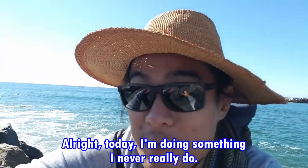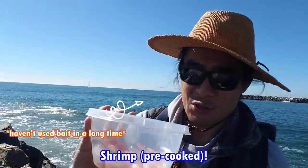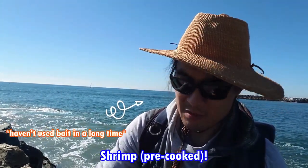I'm doing something I never really do. Shrimp. Smells bad. But I really want to keep something today. So I brought bait. I can't go wrong with this.